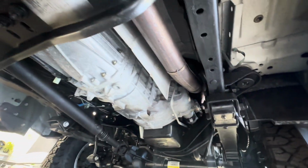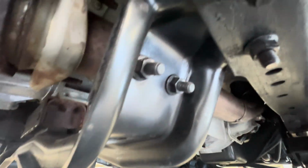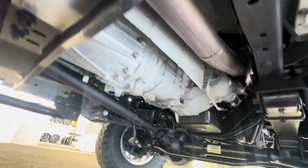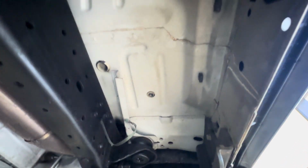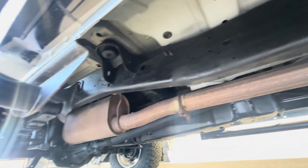25-year-old heavy-duty truck, a Super Duty. Take a look at the bolts. The original tags. This is not real, but it is real.